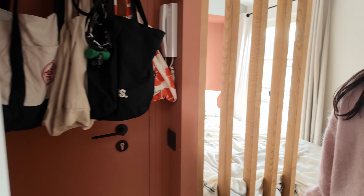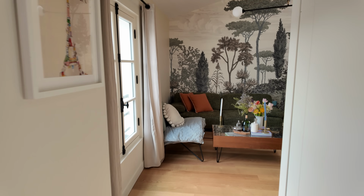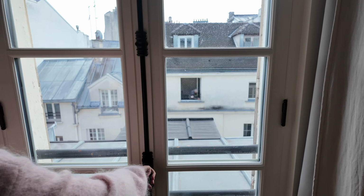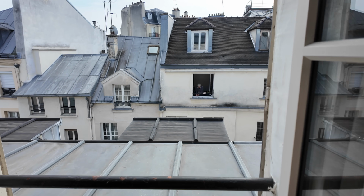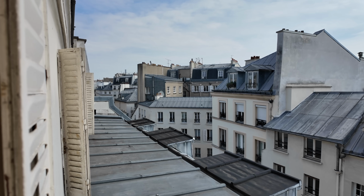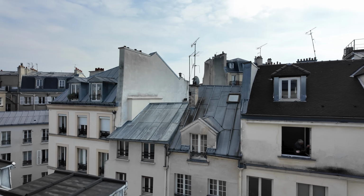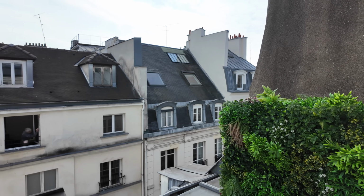Okay. To finish, I just wanted to have a look at the view a little bit, if you don't mind. So I'm on the 5th floor. The pro of that is a lot of natural sunlight. Not right now, it's just cloudy. Yeah, it's a bit cloudy, but we're really surrounded by all these blue ceilings. You get the typical Parisian vibe. Oh, very cool.